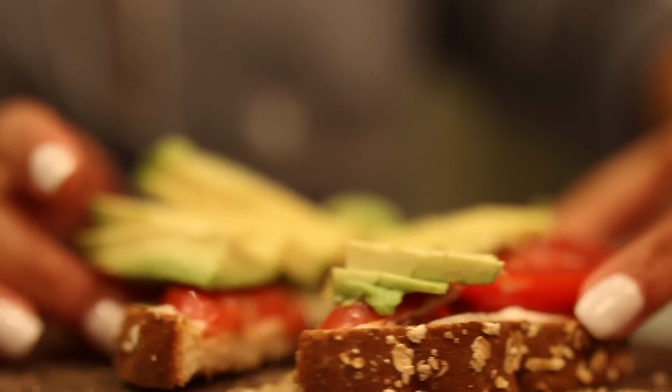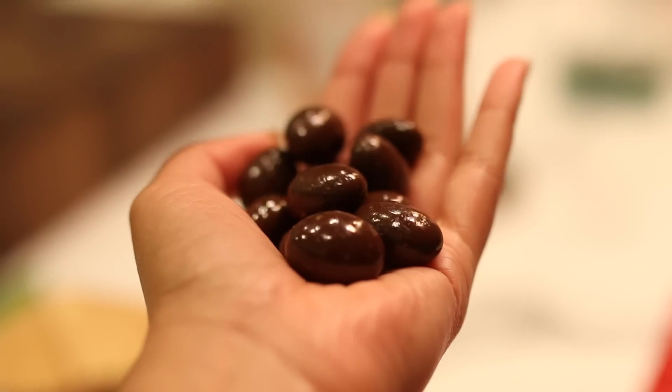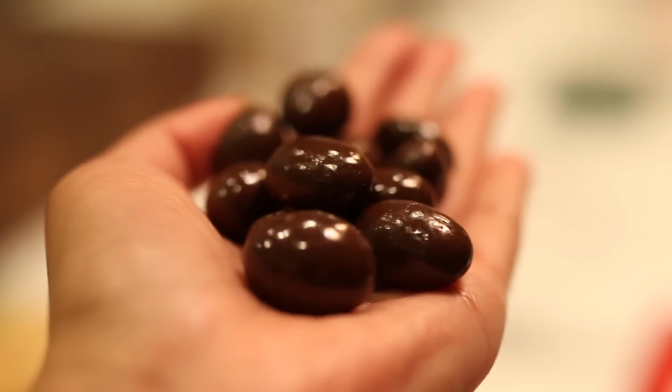It's so delicious. I don't really eat a lot of sweets, but every now and then I get a craving for chocolate. So I had a few of these little chocolate-covered almonds.